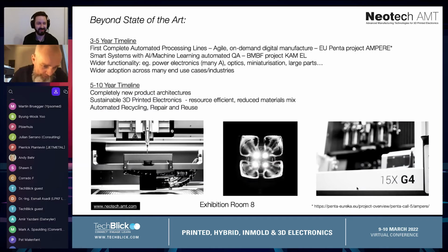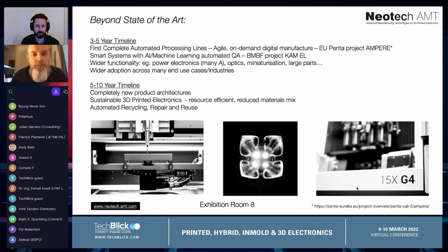And I thought I'd do something a little bit different for the second slide. I've only got 5 minutes, so I thought I'd look a little bit into the future to say where I think we're going to be in 3 to 5 years. Within that timeline, I think we will have the first fully automated processing lines. That means a complete automated manufacture of mechatronic devices. That's going to be agile. We're working digitally. This is actually being driven by a big EU project that we've got on called Ampere. There is a link down there, the Penta Eureka EU project overview. If you look there, you can find Ampere.